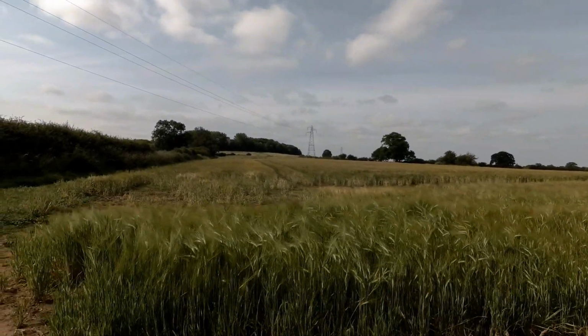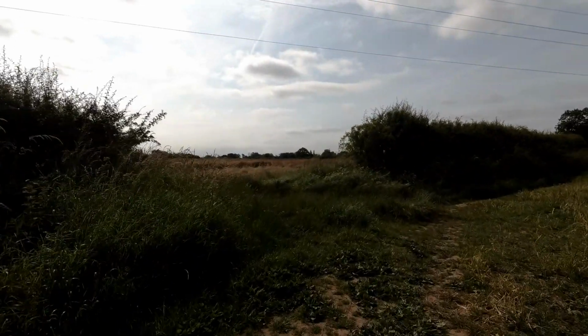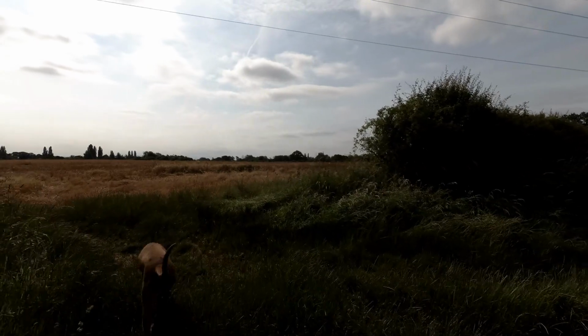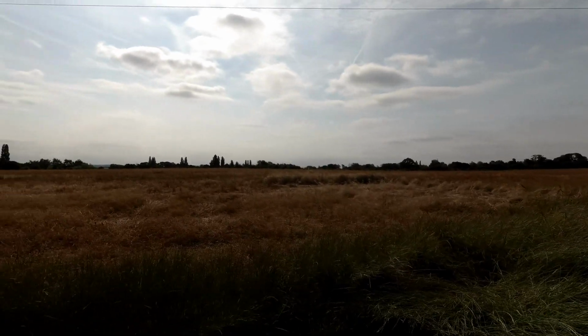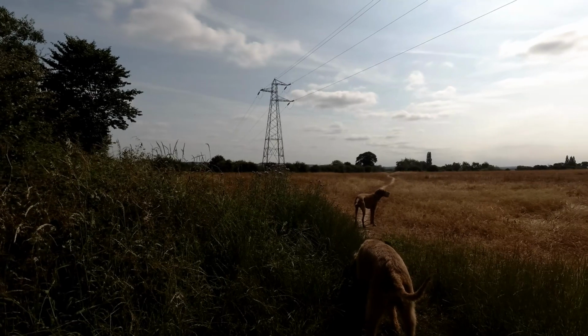Archaeological digs were done in this one, and indeed this field here as well. I think he's planted this with wheat as well, or something. That path there, that goes to the end of the green lane.